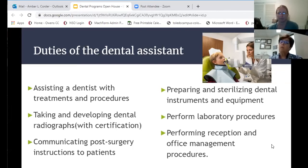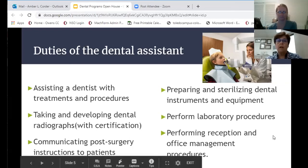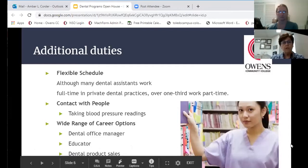They're going to communicate with a patient. So it's someone who likes to work with someone, help them explain the procedure that's going to happen. They're also going to tell the patient after the treatment, you know, your area is going to be numb, don't bite your lip. They're going to explain all of that. They're going to prepare and sterilize instruments and equipment. They're going to perform laboratory procedures, and they're actually going to perform reception and office management procedures. And these are all the duties we teach in our program. There's other duties too.